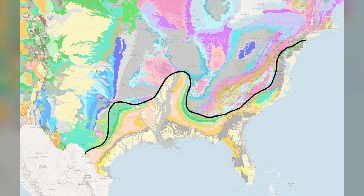So these formations hit that swath of land along the South, as well as down into Texas. So we're working with these researchers to see how they are alike, how they're different, and making sure that we are consistent in our naming.